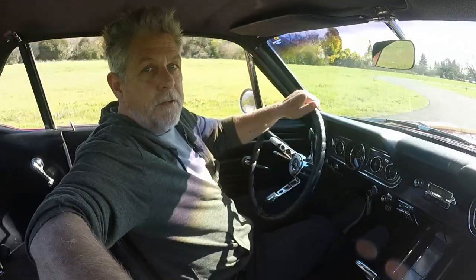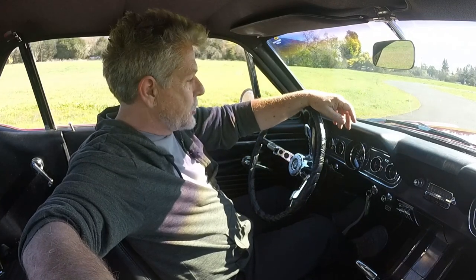Anyway, there you go. It's just kind of a nice, fun little entry-level Mustang Coupe, and it's ready to go. We can ship it anywhere in the world. If you have any questions, give me a call.